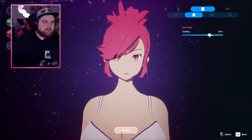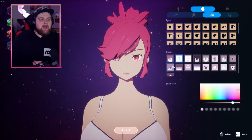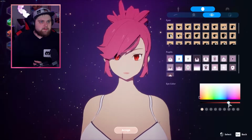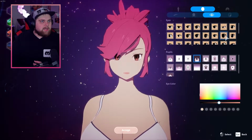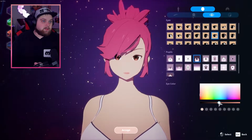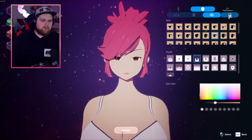Face type. She's got a little bit of something there. She's got some slim and some chubby, so we'll go in the middle. Now, as for eyes, Nami has kind of a brownish pupil, so we'll bring it down to here. Probably bring this up a little bit more. As for the eyes, I would say somewhere around here. Actually, I think that looks pretty damn close. Probably bring the eyes down a little bit, but from there on, I think that's pretty good.